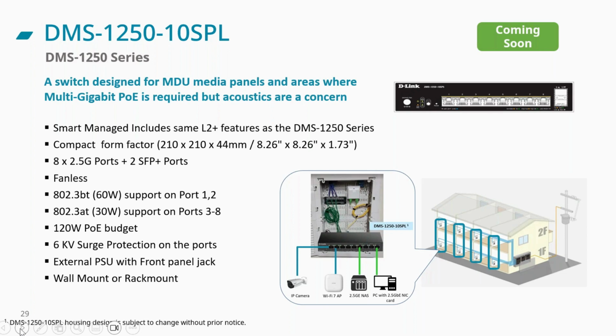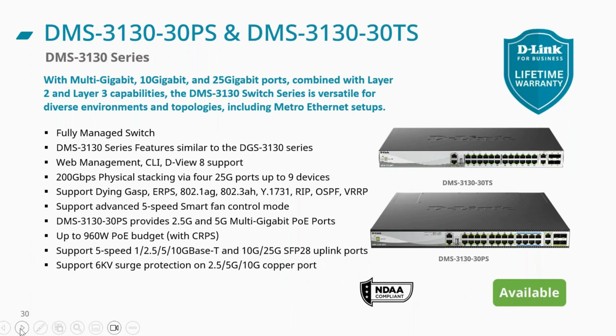As I mentioned, this device is also offering 6 kilovolt surge protection. And what differentiates this from the other DMS 1250 series is that the power supply is external and it plugs into the unit directly on the front panel jack. So it allows you to mount the power and the Ethernet cables in the same direction as well. In addition to that, the DMS 1250-10SPL does come with rack mount ears and offers keyhole slots to allow you to mount on a wall.